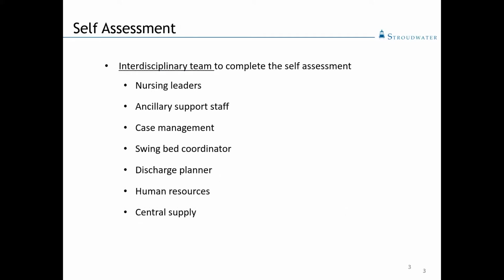Back in September, October, you all should have received from Laura and her team a paper version of the self-assessment. Everything that's on the web-based tool is going to be in that paper self-assessment. If you haven't gotten to that, the recommendation is creating an interdisciplinary team to complete it. There are questions and topics related to essential supply, potentially your equipment pertinent to swing bed patients, and questions around case management and transitions of care. So we want to make sure we have all the right people at the table when you start to fill out that self-assessment.